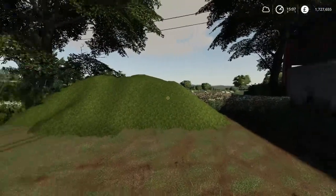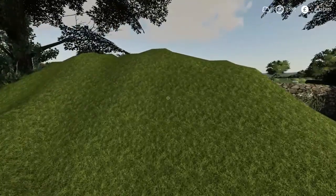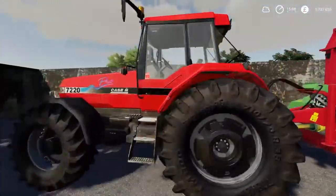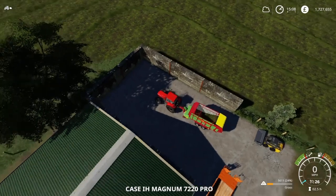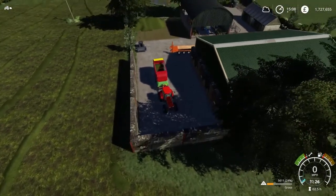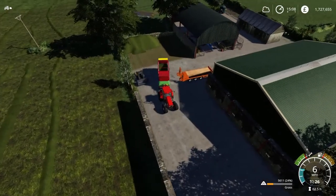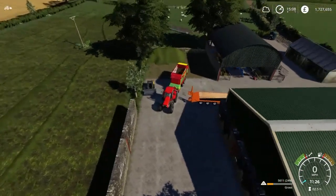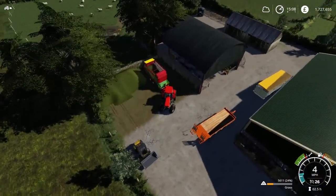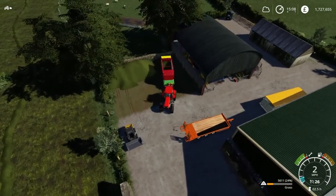Cool, these sheep ain't going to go hungry for a while, are they? Got plenty more yet. Right, let's get this unloaded. That skid steer, I love it. I'm glad he's not selling that. I'm glad he's keeping it at the farm.